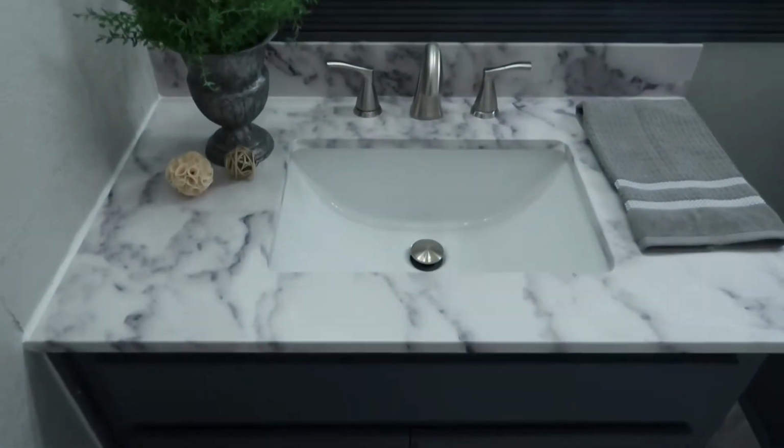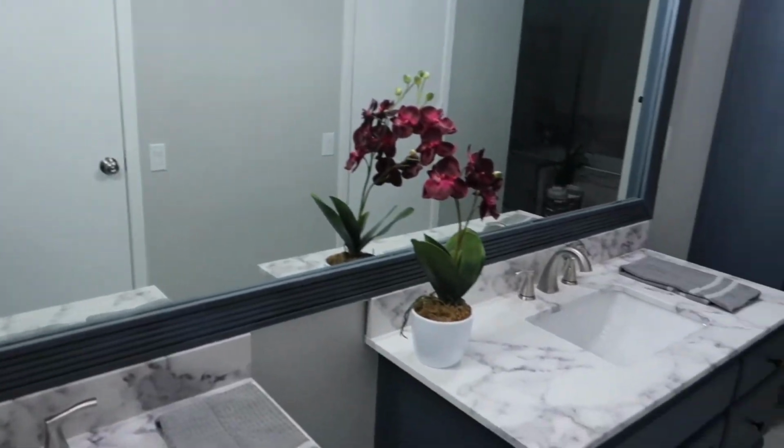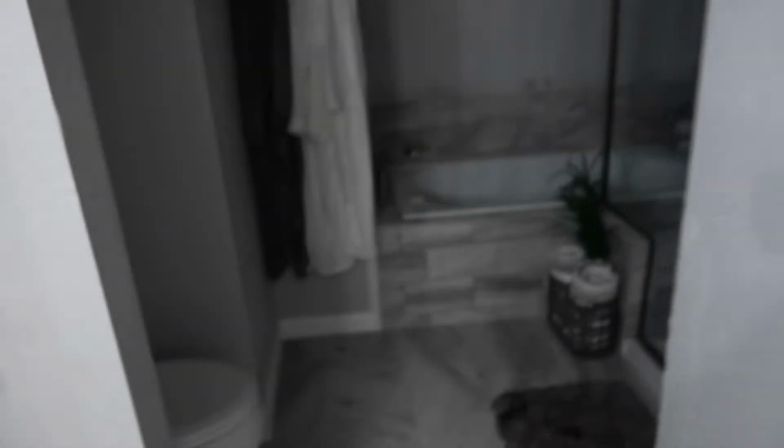Oh, this is the master suite. Okay. This is the restroom. His and hers. This is one of the closets. This is the second one. This home, for all of the renovations they put into it, is actually fairly inexpensive.